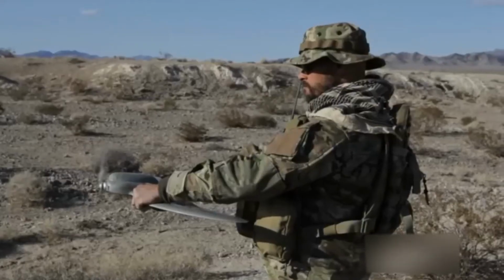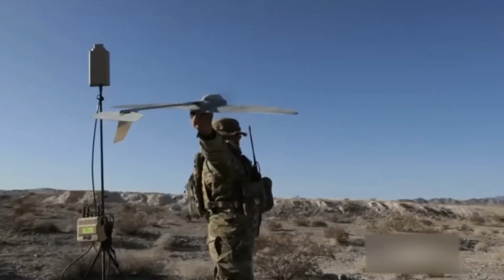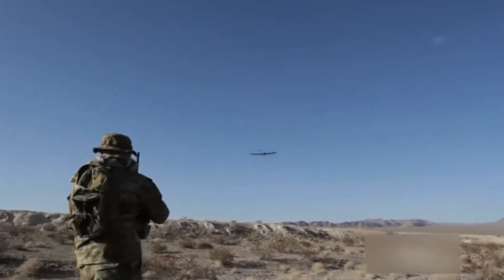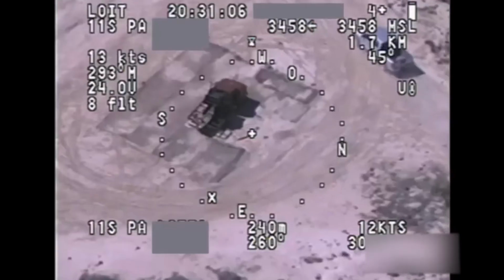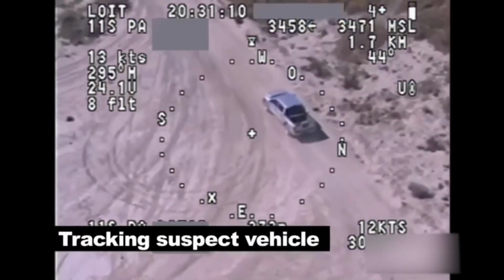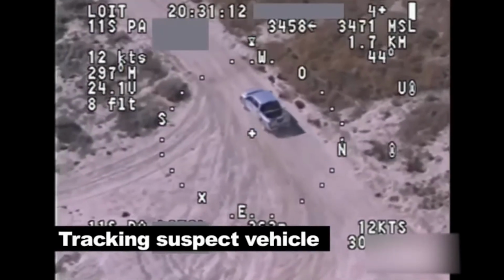The WASP-3. The WASP-3 is a new unmanned aerial vehicle, UAV, system from Northrop Grumman. It is designed for long-range reconnaissance and surveillance and can be used for various missions such as intelligence, surveillance, target acquisition (ISTAR), battle damage assessment (BDA), and convoy protection.